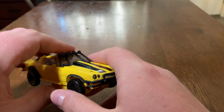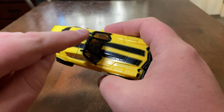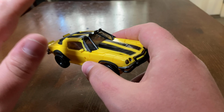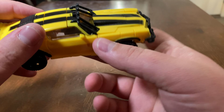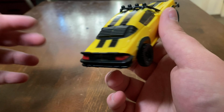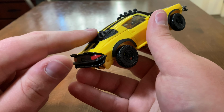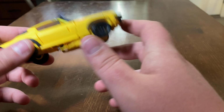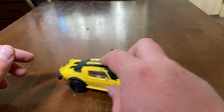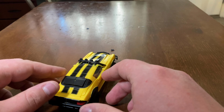I forgot what they're called, but it's more like shields or something. I'm probably wrong, but I'm pretty sure that's what they are. And then there's this little barrier right here that actually blocks out the back of the regular window on the Camaro. Now it rolls really well.